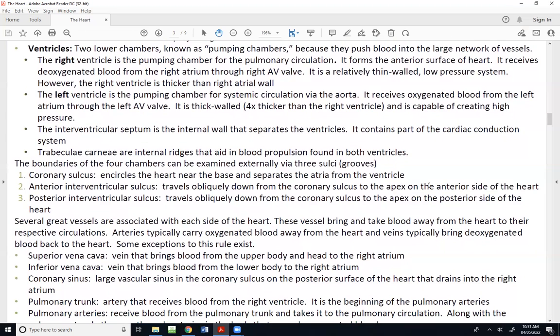Speaking of the ventricles, those are the 2 lower chambers. We call them pumping chambers because they push the blood out of the heart into a large network of blood vessels. Right ventricle is described as a pumping chamber for your pulmonary circulation, and so it is what pumps the blood to your lungs. Remember, pulmonary always refers to lungs. It forms the anterior surface of the heart, and it receives blood that's deoxygenated from the right atrium through that right AV valve or the tricuspid valve.